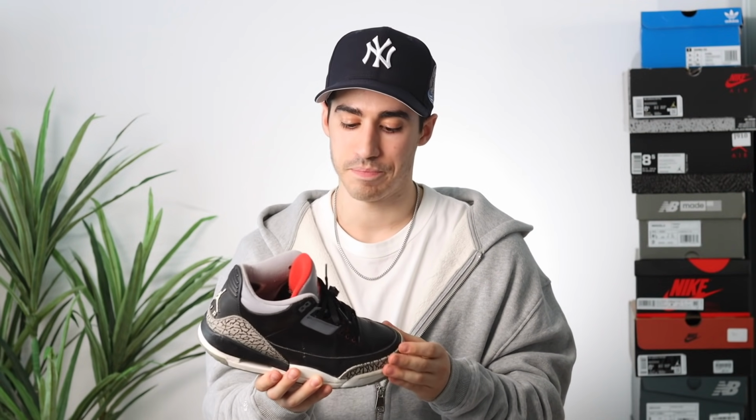I don't wear these as much because they are a half size too big, but either way, it's hard. I can't get rid of this shoe. This shoe is just too classic, and I don't care what anybody says, it never goes out of style.